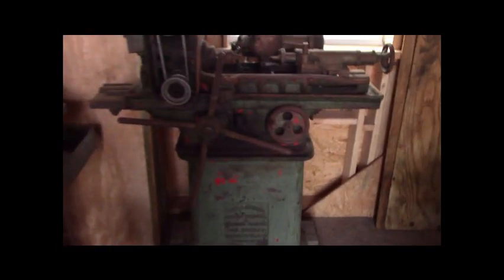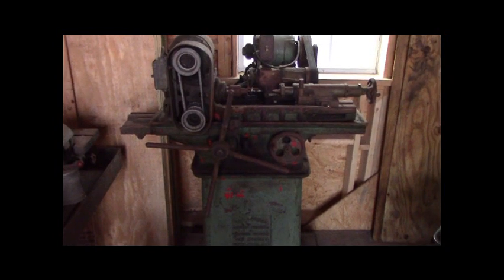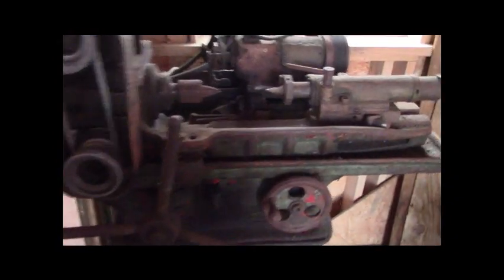Got this Van Norman 1933 is the year piston grinder. I picked this up a while ago before I even had the Brown & Sharp 13. It's kind of neat. I'm pushing with my hand here.